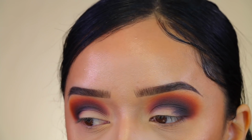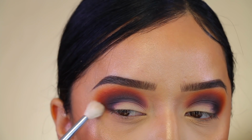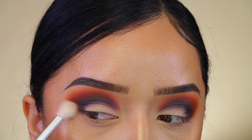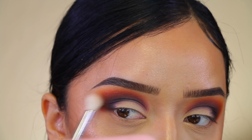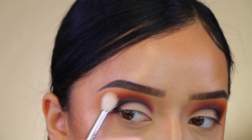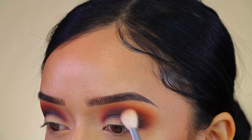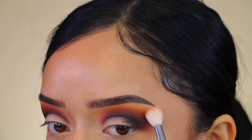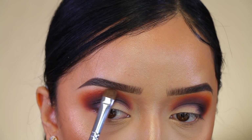Now I'm going to go ahead and take a big fluffy brush. The only times I ever use a brush like this is to either diffuse the outer corners of the eye, or if I'm using 1 or 2 shades on the lid and I just really want to blow it out. Other than that, I don't use this all over because it is too big, and what's going to happen is that you're just going to mush all the colors together and you're not going to see the difference between the shadows that we just laid down, if that makes sense.